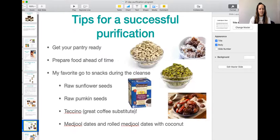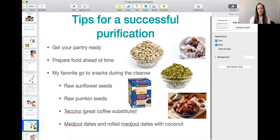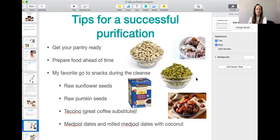Let's see, what's next? So just tips for having a successful purification. You want to make sure you have your food ready ahead of time or available to you quickly. So the last thing we want is to get really hungry and we don't have anything prepared or we don't have snacks around and we're just going to reach for what's easy, and typically that's processed food or some other unhealthy or inflammatory food.